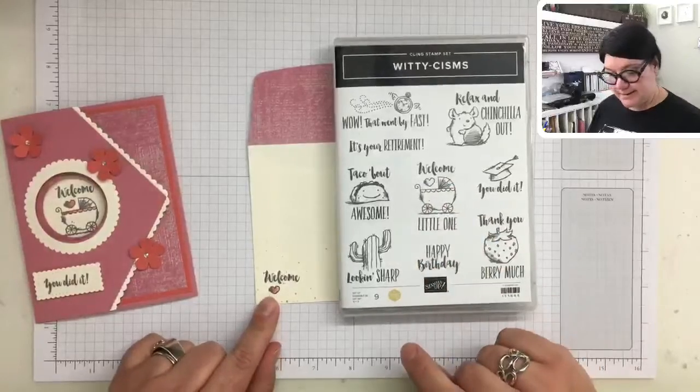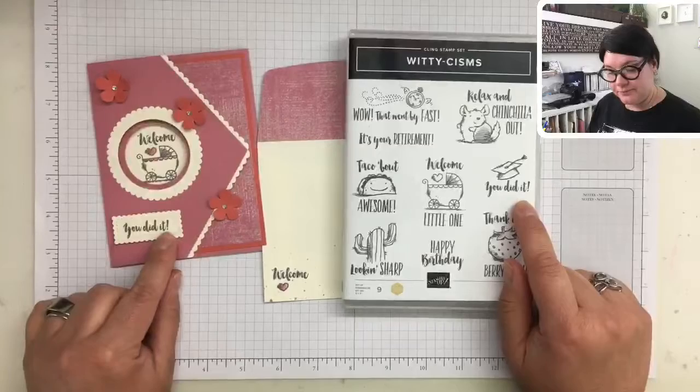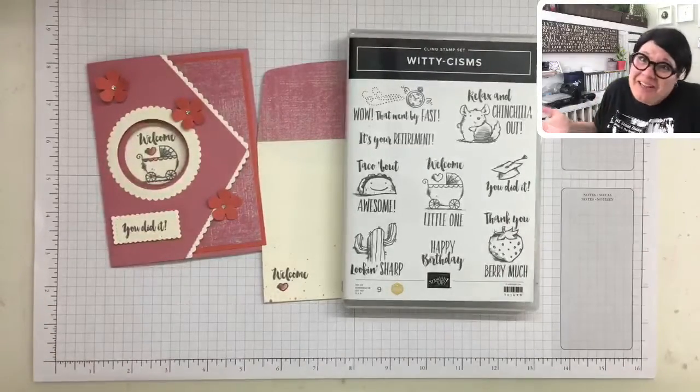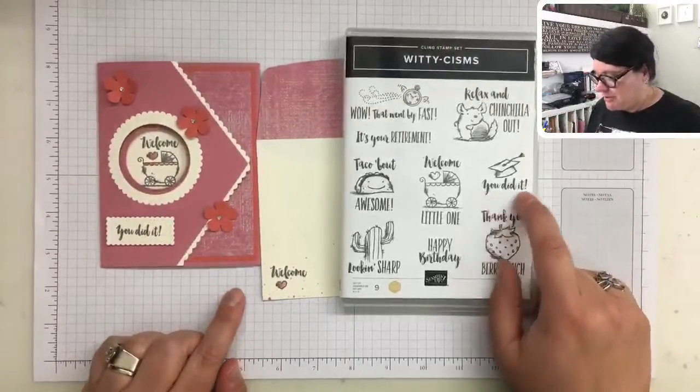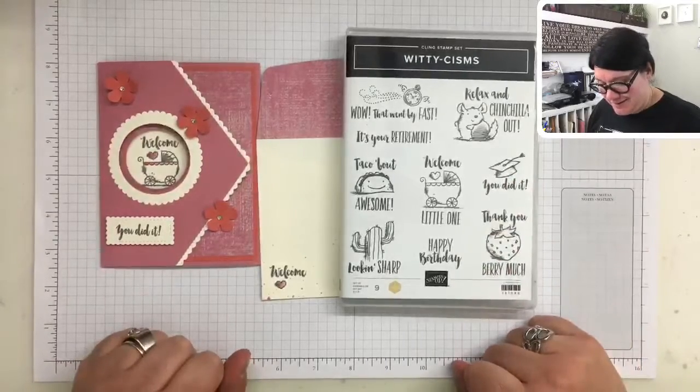And I will show you how I did that before. I also did the "You did it. Welcome, little one." Oh, it was quite the journey. I guess you can say you did it. I just used that portion from the grad set for the front of this card.